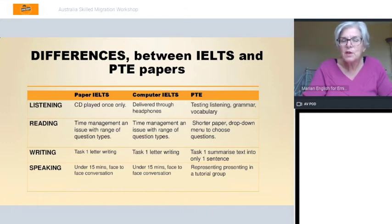But the main thing to consider when you're choosing your exam is that task 1 in the Pearson's exam is a grammar test. It's really tricky. Compared to IELTS task 1, which is writing a letter, which is formulaic.